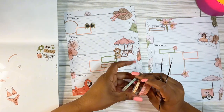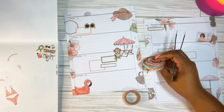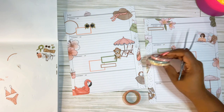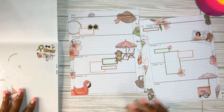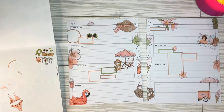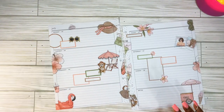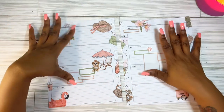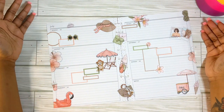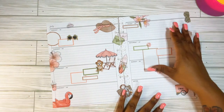Okay. I don't know if I need washi here. I don't know. Let me see. Because these colors really don't match for real. But I think I'm just going to leave it here. I'm just going to stop right there. All right. So this is what we have for our creative journal for the week of July the 22nd to July the 28th. I hope that you guys really enjoyed what I created here. I'm kind of loving it. I think it's very gorgeous. And it still left me enough room to write in what I need to write in for the week.